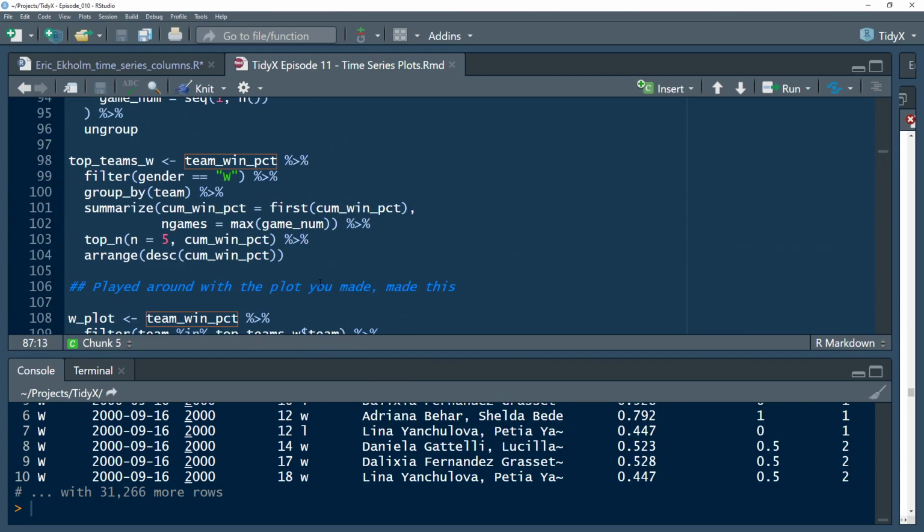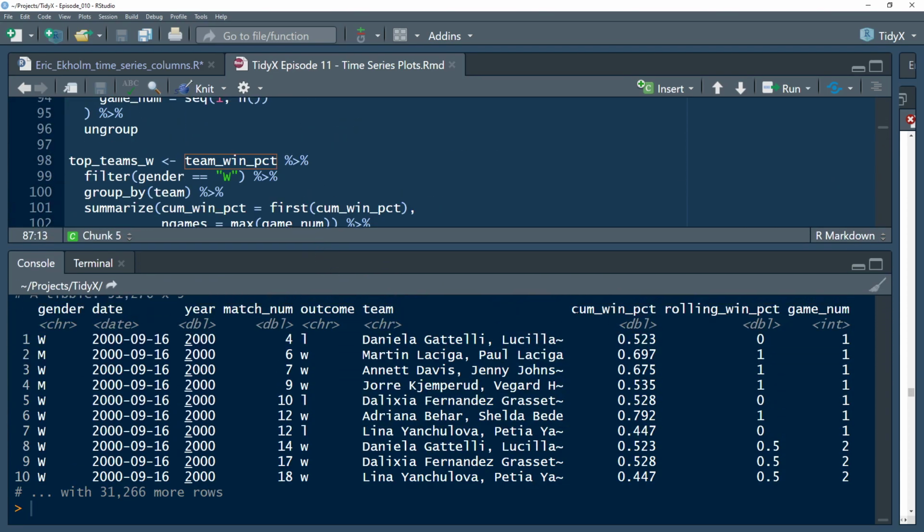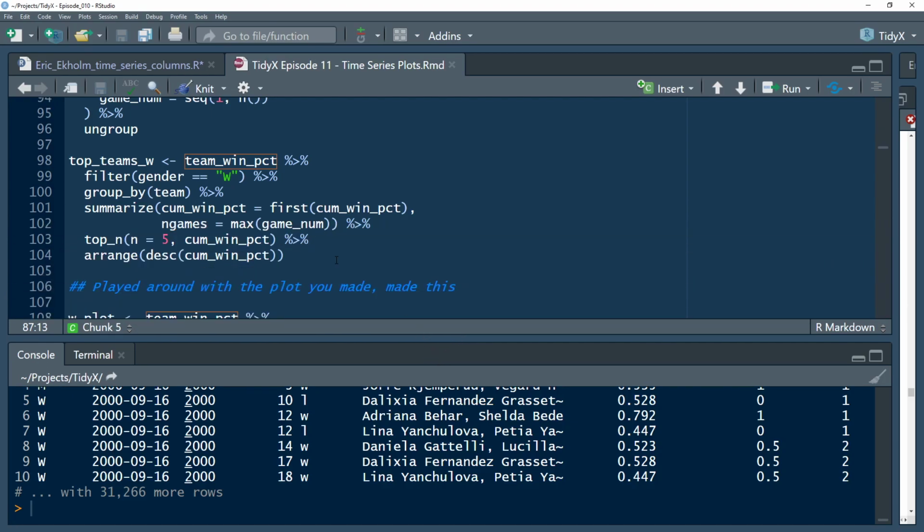So there we go. We've just now added a few of these new columns here. This rolling win percentage is just looking at the total number of games they've played so far: what is their win percentage? Cumulative win percent is given their entire career: how many games did they win?